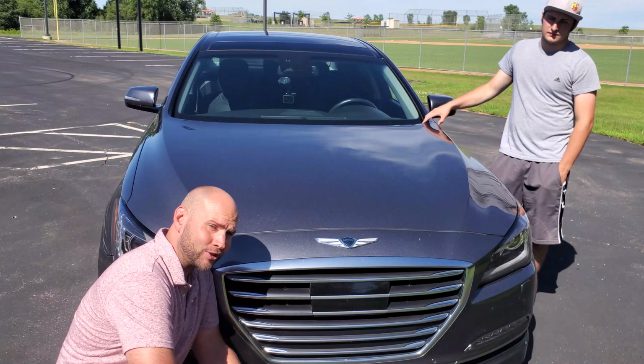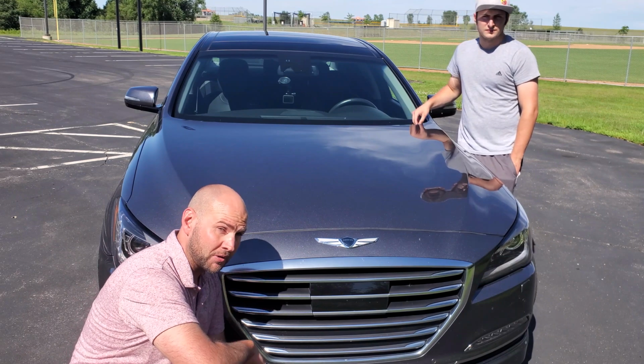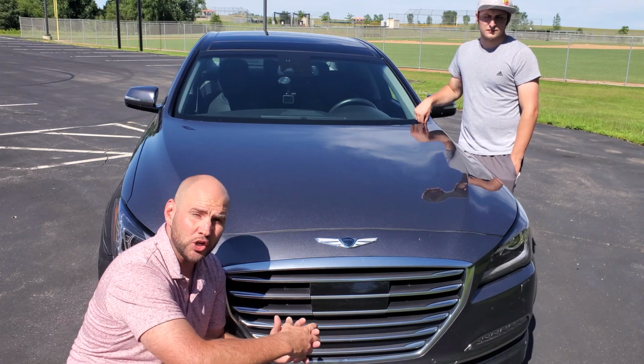What do you guys think of that logo? I think it's a pretty fitting logo for a luxury brand. It looks quite similar to another luxury brand, does it not? Bentley, with the wings on the side, the logo in the middle. It's a luxurious looking logo.